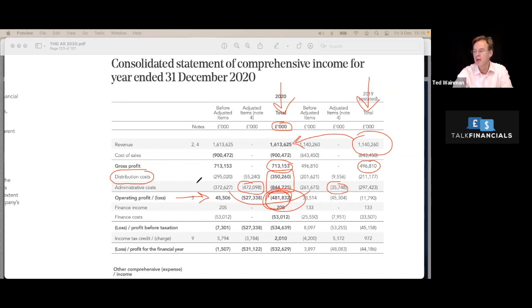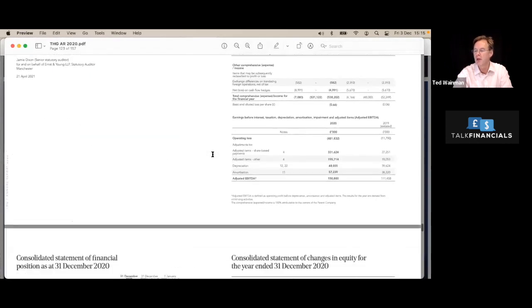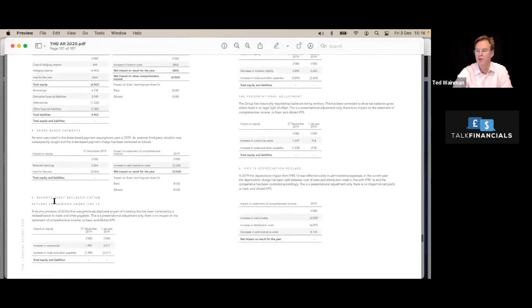There's no note here to give you a little bit of information, although they do give you note 4. If they're going to give us a note 4, we might as well make the effort to go and have a look and see what it tells us about their business. Well, here we are. You can see up the top of this page, you've got note 3, hedge accounting. There's note 4 and note 5.